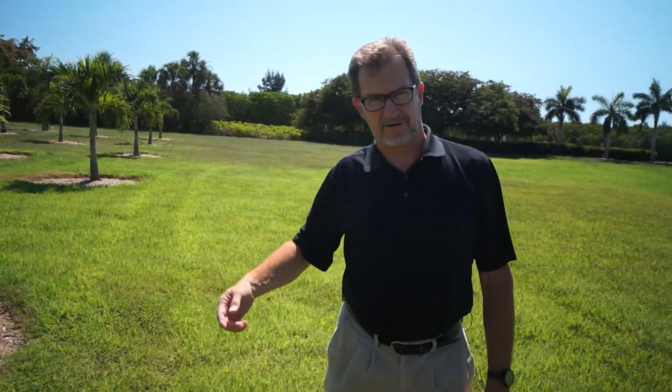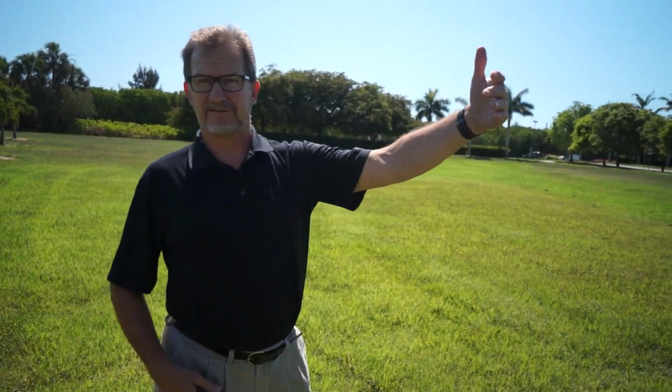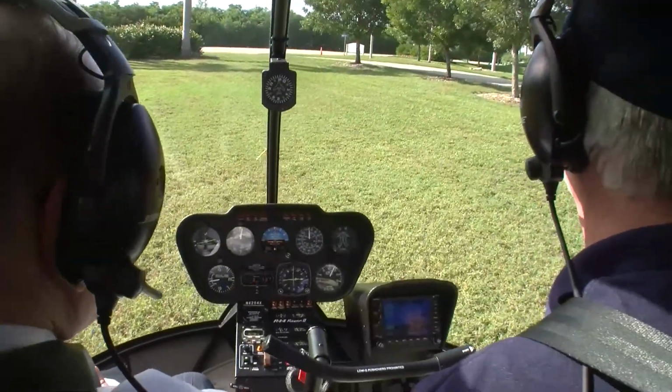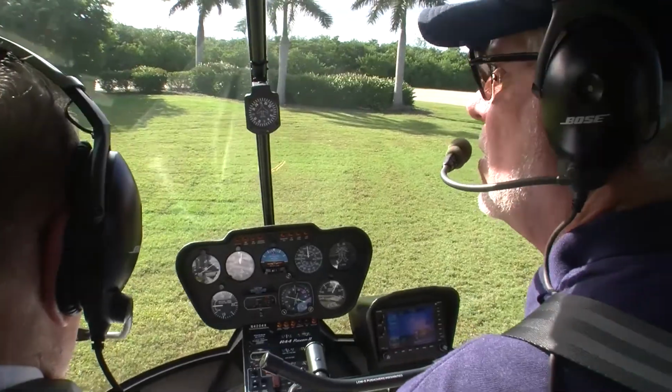Just north of the sign wall and south of the drive into the springs is this big open area right here. This is big enough to land a helicopter in, which has happened several times.